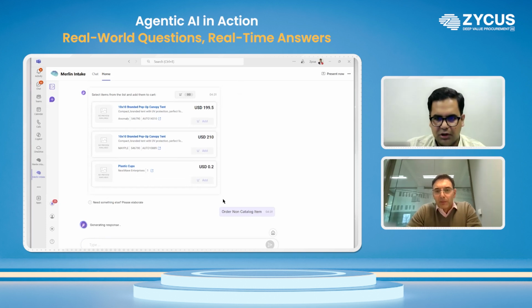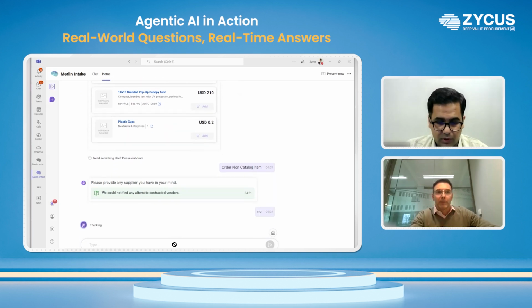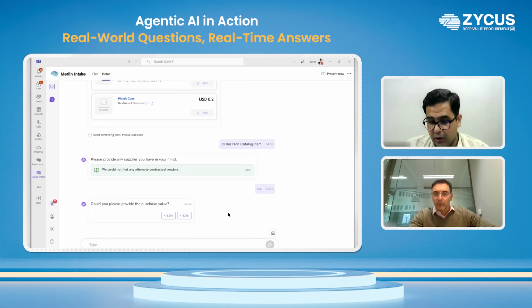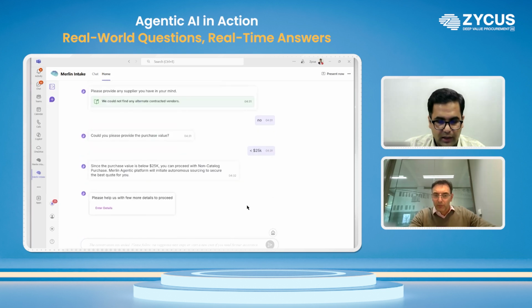So we want, let's say, a non-catalog item here because we don't see this. So I don't have a supplier that also comes in because I want this to be sourced. So now the system again goes back and says, okay, what is the policy? Now, in this case, the paths go very differently. For less than 25K, a tactical low value spend, it will go into an autonomous sourcing route and get you the negotiated quotes. If it is greater than 25K as per the policy, it will go to a team which will take care of these requirements. So now it says you can proceed with non-catalog purchase.